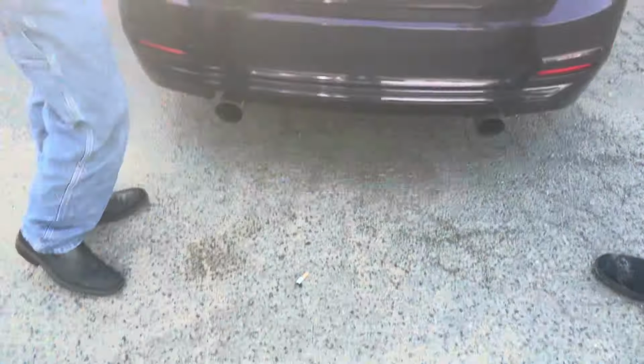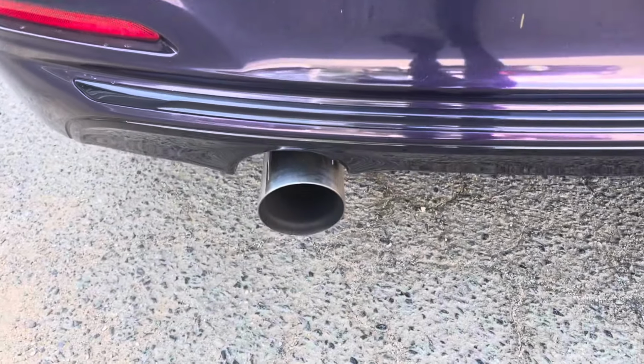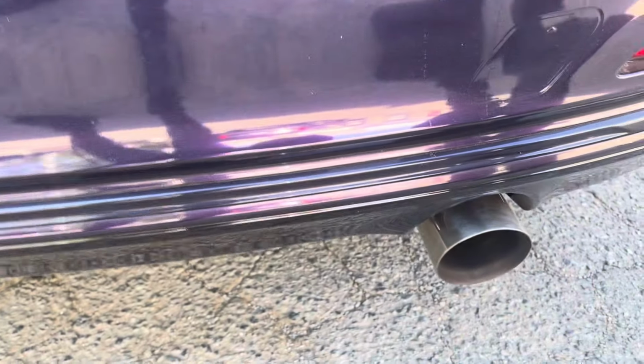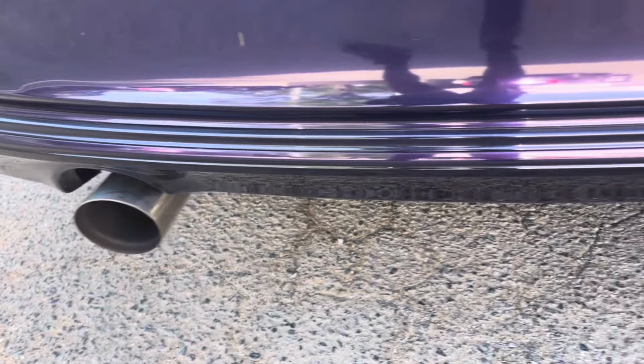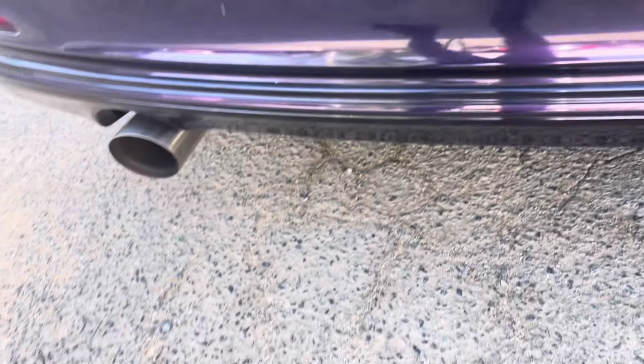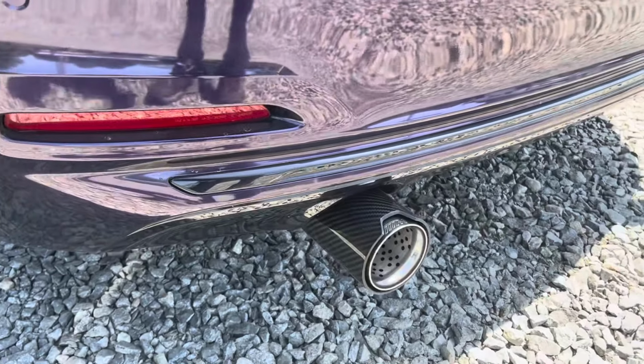All right, y'all, I'm at the shop. You see the tips on the car now. All right, y'all see the tips? This is how it looks now. This is before. I'll show you after. All right, y'all, got the tips installed.